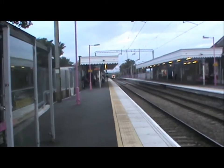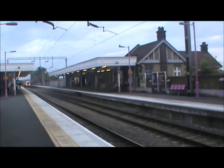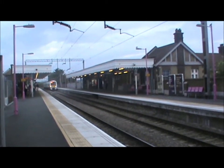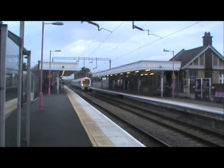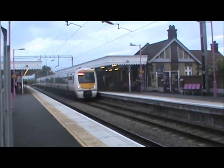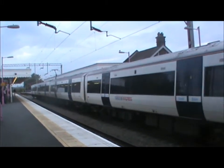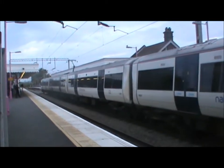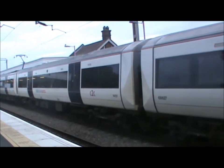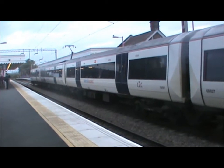Railwaymen like to use jargon, and this train is going from London towards Shoeburyness. So a railwayman would call it a down train. The train itself is a class 357 Electrostar, operated by C2C Rail, part of the National Express Group. And some of you will know that National Express also operate things like school buses in America. And a big company.